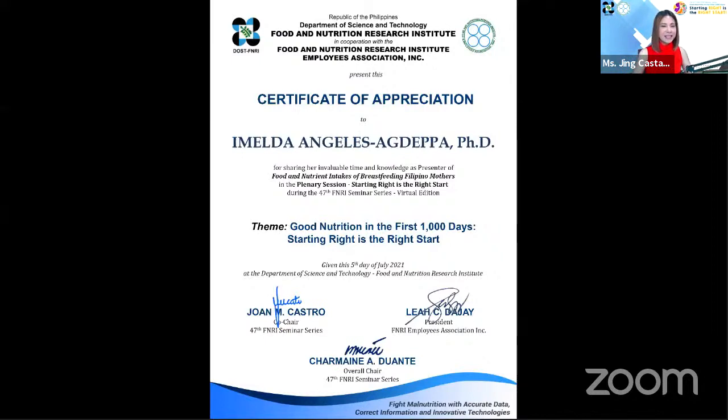Unahin natin si Dr. Imelda Angeles Agdepa. Certificate of appreciation to Dr. Imelda Angeles Agdepa for sharing her invaluable time and knowledge as presenter of food and nutrient intakes of breastfeeding Filipino mothers in the plenary session, Starting Right is the Right Start, during the 47th FNRI Seminar Series Virtual Edition, given this 5th day of July 2021 at the DOST-FNRI. Signed, Joanne Castro, Co-Chair, 47th FNRI Seminar Series, Leia Dahay, President, FNRI Employees Association Incorporated, and Charmaine Duante, Overall Chair, 47th FNRI Seminar Series.